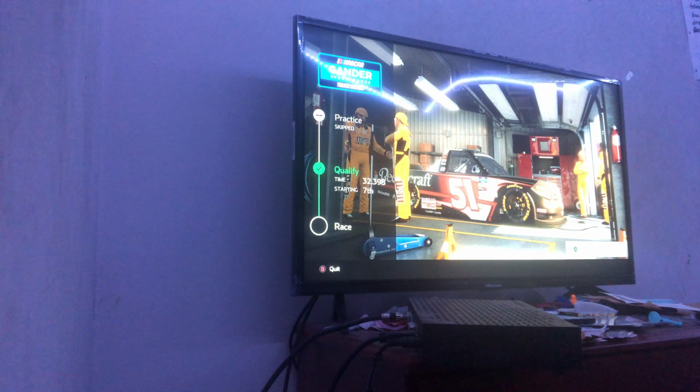Before I get to this video, I'm just going to say I am driving my favorite driver's truck, Kyle Busch's number 51 for Kyle Busch Motorsports, here at Darlington, South Carolina. I currently live 15 minutes away from the actual real Darlington Raceway. So that's where I'm playing, and we'll just see how much fun this is and see if I can pick up the victory. Anyway, let's get into the video.